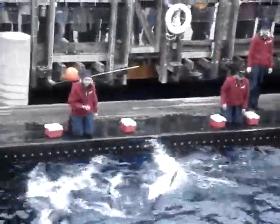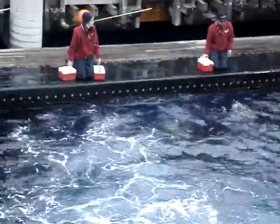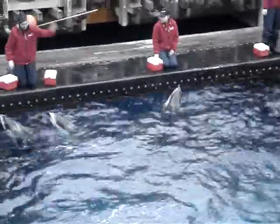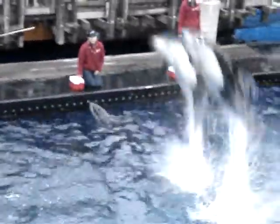Even with this great camouflage they have, though, they do have some predators that manage to find them. And one is big, black, and white. Can anyone shout out what that might be? Killer whale. Yeah, the killer whale, the orca, that's right. And to get away from a killer whale, well, let's see just what the dolphins want to do.